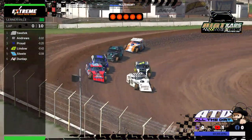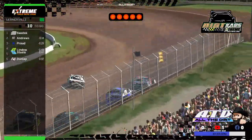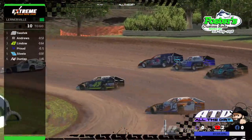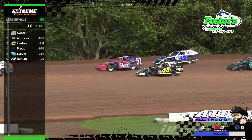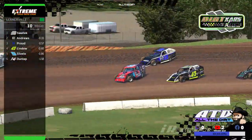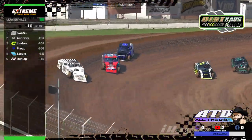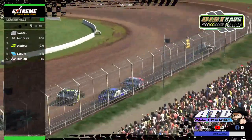All bunched up, coming out of turn number four. Green flag is in the air for Lindau and Andrews. Andrews on that preferred high line, but Swadek sends it down in there hard. He's going to come out with the lead, coming out of turn number two. Drag race down the back straightaway for second place. Andrews slides up high in front of the 19. Steve Lindau trying to make that low line work.